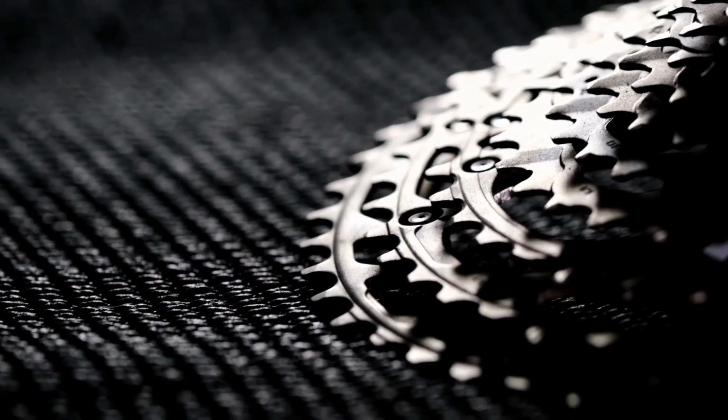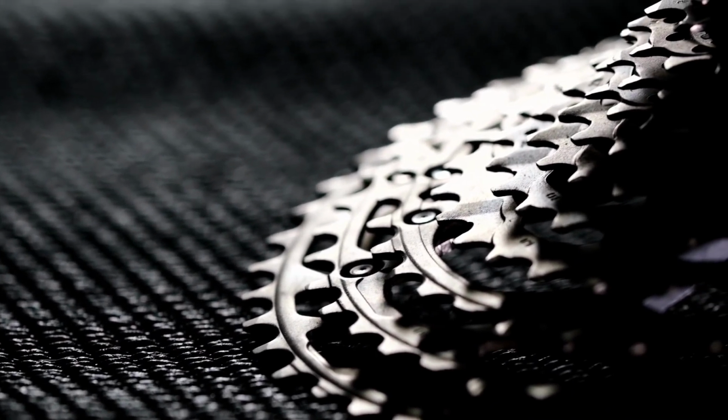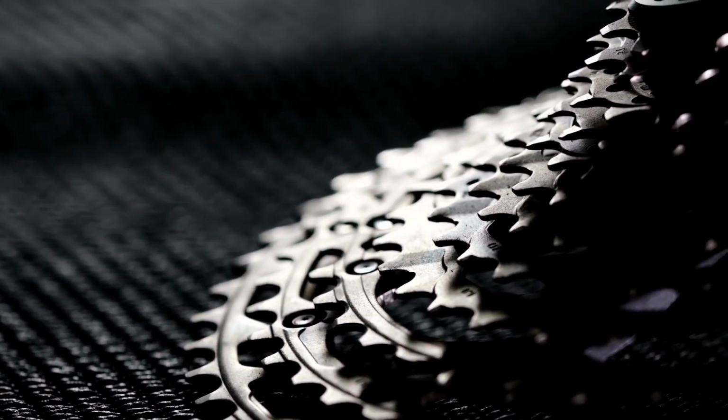What have we got next? I was going to throw in Shimano Deore 12-speed. Cheapest 12-speed, super good transmission. I haven't got enough good things to say about it. I can only sing my praises about that too, actually.